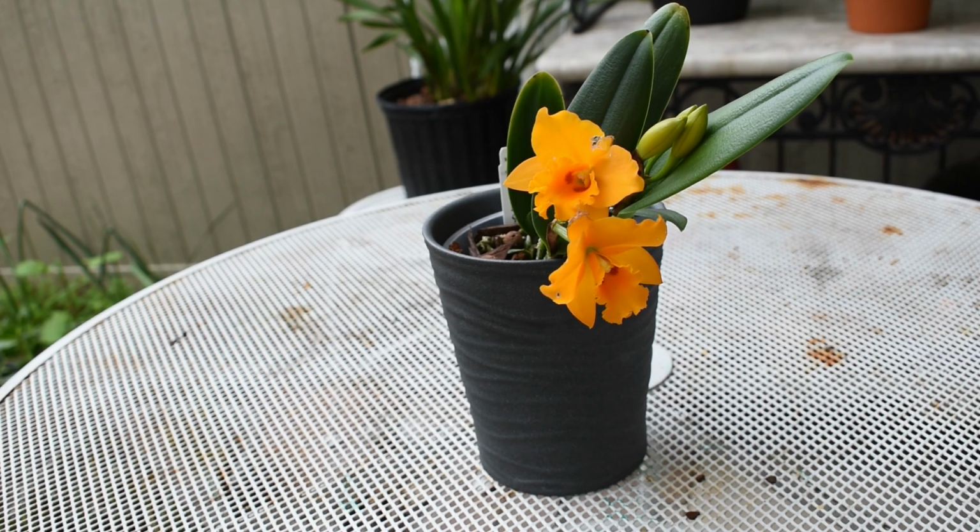Most of these orchids are orchids that I received from my first Carmela box.